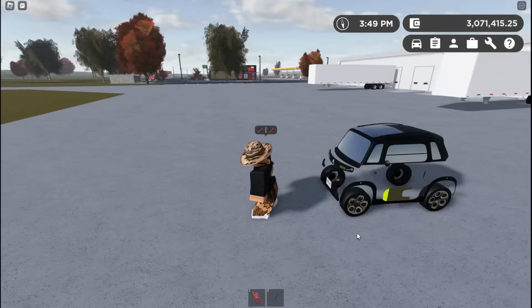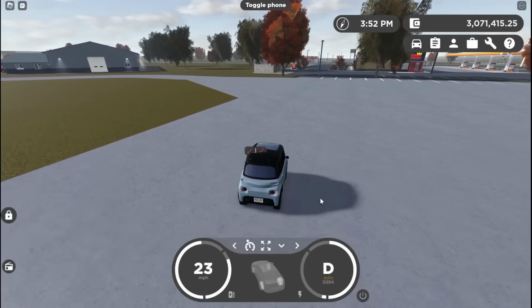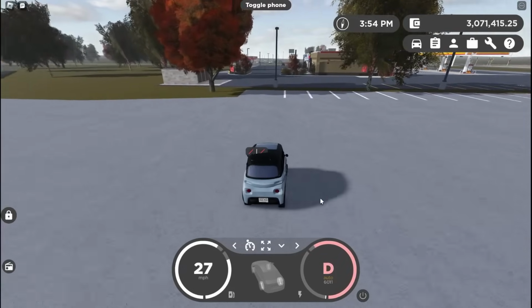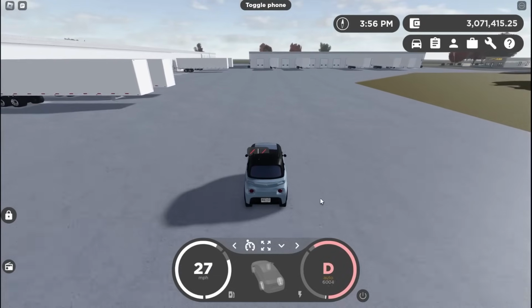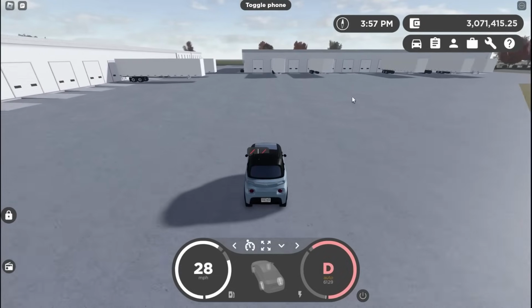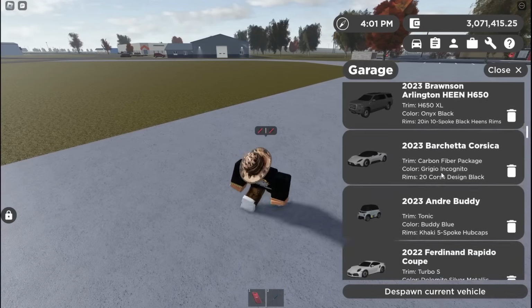This is also another of my favorite cars, the Andre Buddy. This thing is so fire. Maximum speed of about 30 miles an hour, and the range is probably like 10 miles or something like that. I swear I cannot go down Greenville Drive without filling up at the end. Kind of sucks, but this thing is really small, so what are you supposed to do? This thing's pretty fire. I drive this to annoy people because it only goes 30 miles an hour on the main road. So we got the good old Andre here.